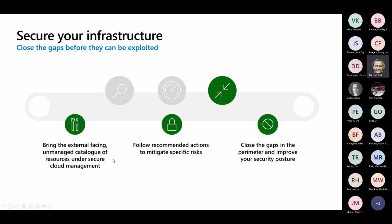And then finally, secure. So DEASM highlights these findings and then provides recommendations in order to mitigate those risks and close the gaps that might exist in your attack surface and improve your overall security posture.